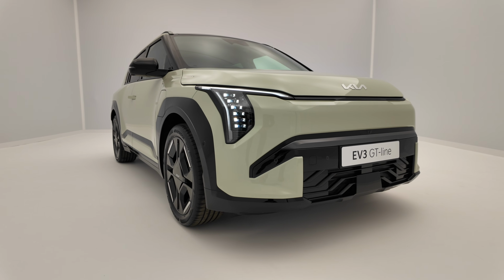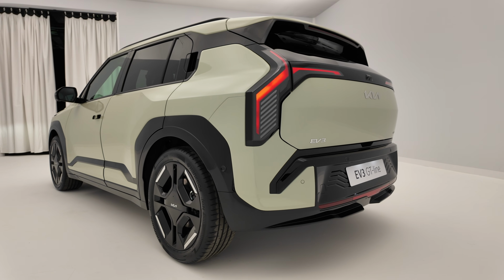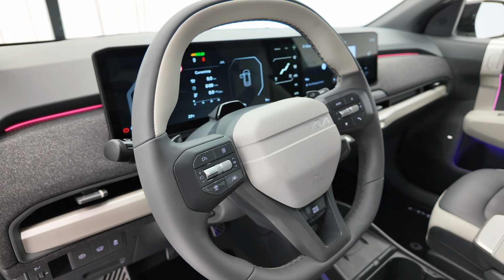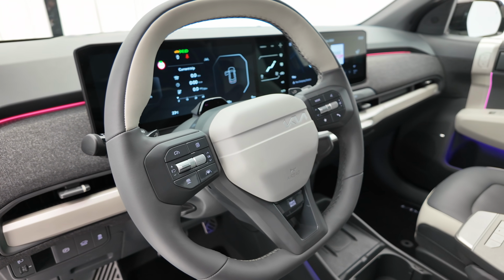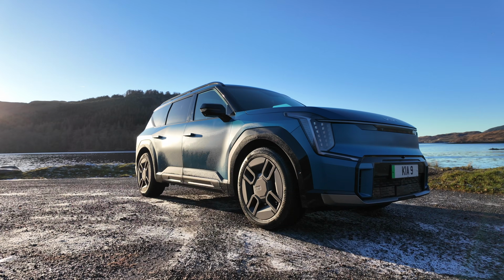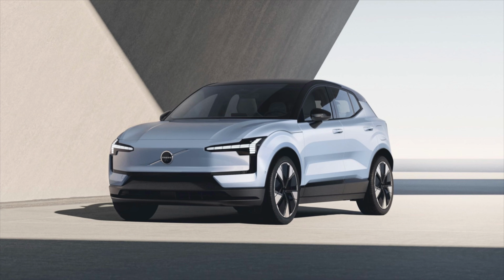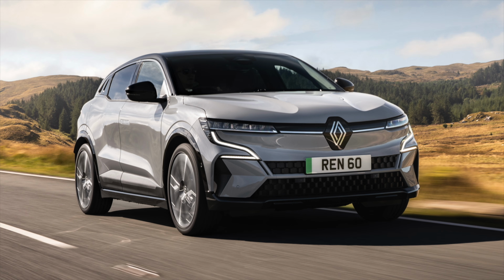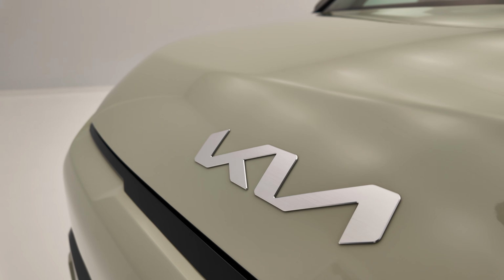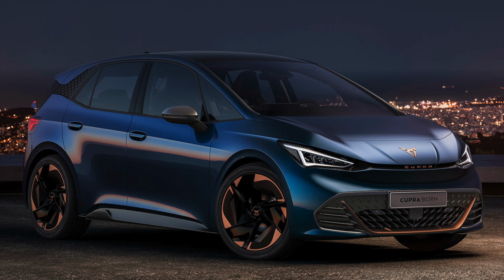The EV3 is targeting the compact SUV segment, which is experiencing significant growth and currently accounts for nearly 30% of car sales. This segment is also seeing a rapid growth in EV powertrain vehicles. The EV3 will bring the innovations of the EV9 into this segment, with the main competitors including the Volvo EX30, Renault Megane E-Tech, Smart #1, and even popular family EVs outside of the compact SUV segment, like the VW ID3 and Cupra Born.